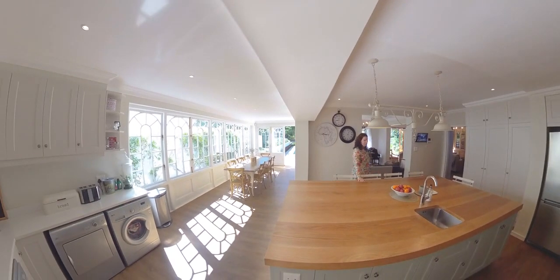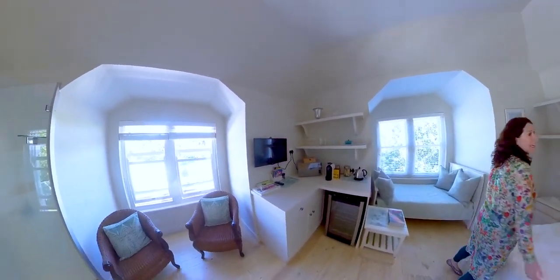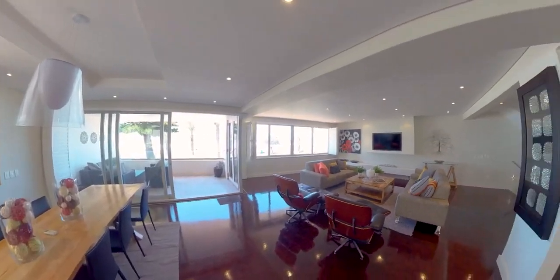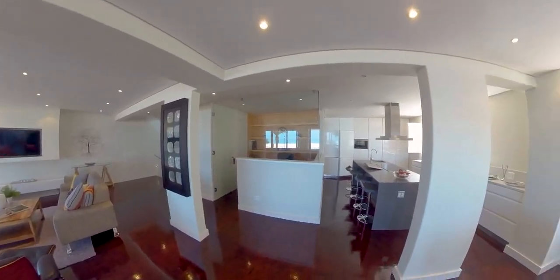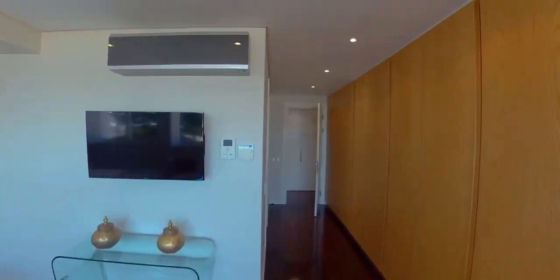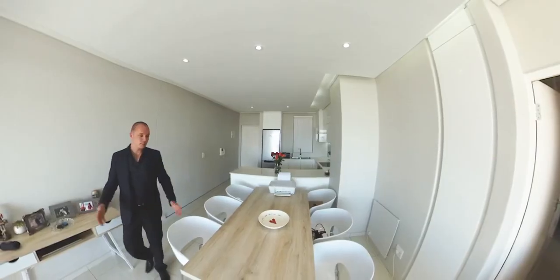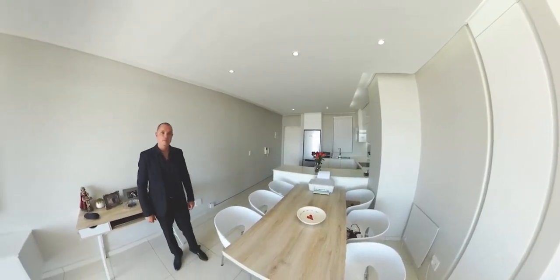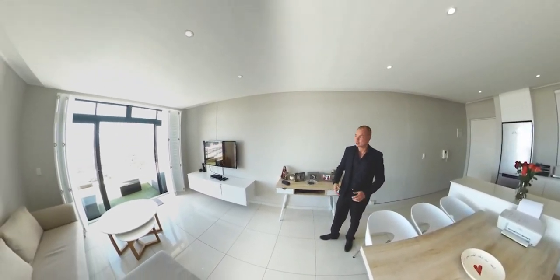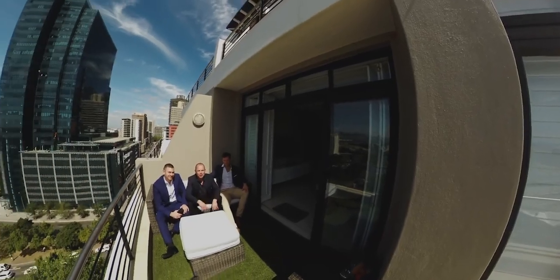Solid center island. This is the loft room. This is the fourth bedroom, self-contained with a kitchenette and a shower ensuite. Space enough for a six-seater dining table and lots of light coming in through the north-facing apartment. Built-in TV unit here, your sleeping areas off to the left.